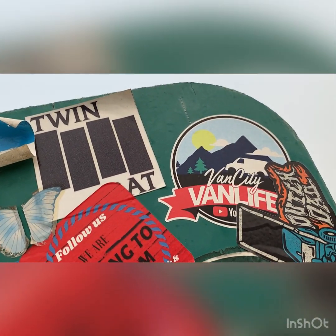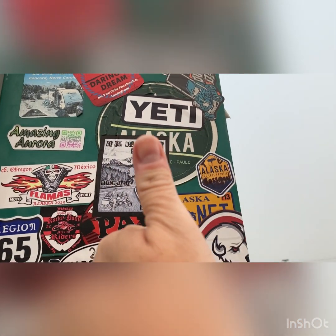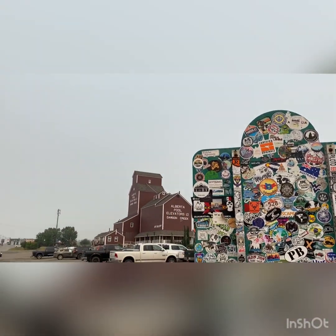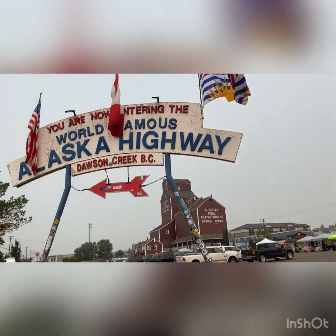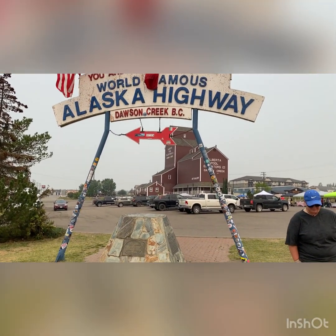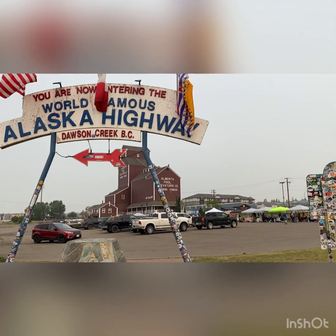Van City Van Life. Yep, Chrome, we watched you put this sticker on here and we just found it. Super, super cool. Just letting you know it's still there. So that's the visitor center. There's a farmer's market we're gonna go check out, but first we gotta get some pictures with the sign and that sticker.